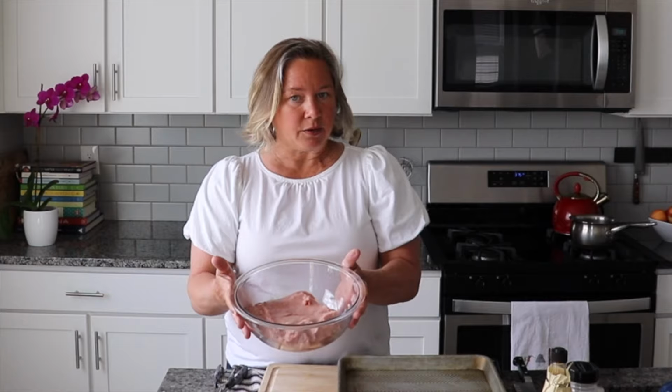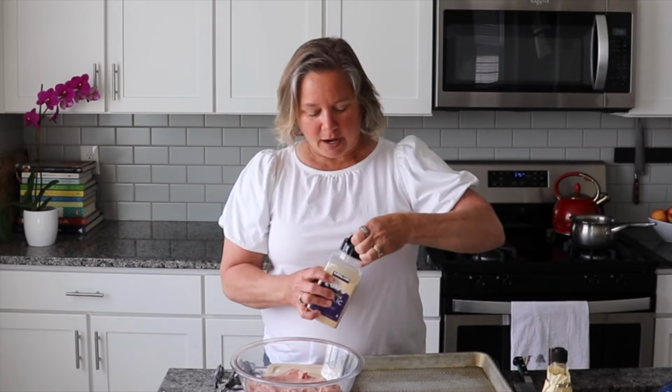And this is just a nice little spa for your hands. And we're gonna put those in the oven. Okay, the next thing I wanna get going is the turkey meatballs. And I use ground turkey, obviously. I really do like the ground turkey at Costco.